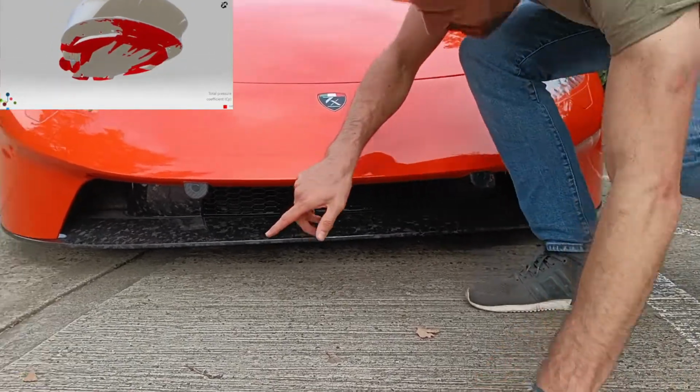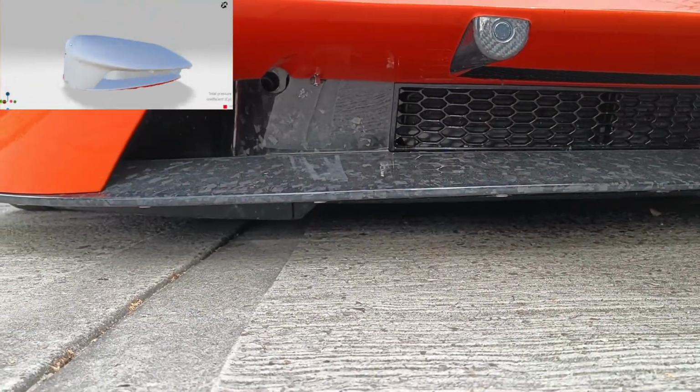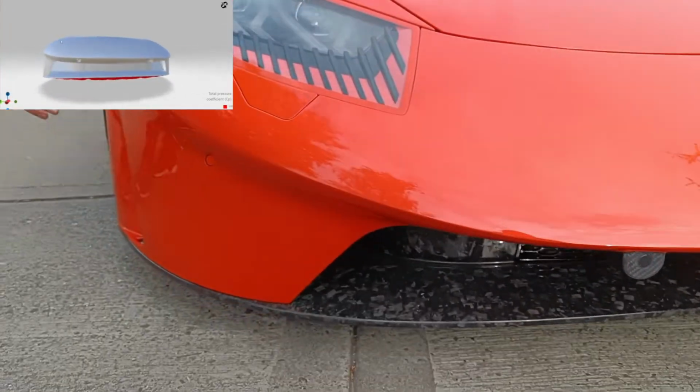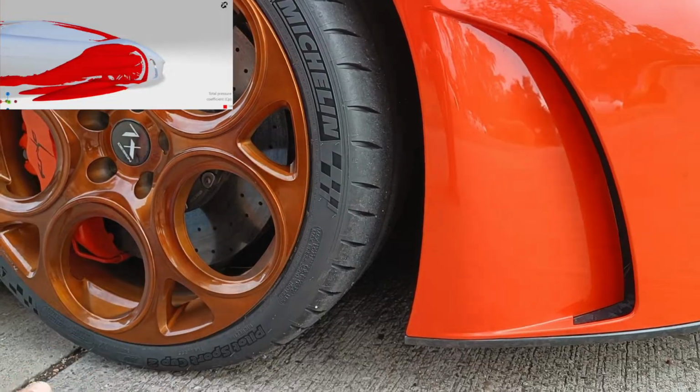If you move to the sides and we look inside the bumper here, we can see that the air can pass through something which is called an air curtain. So the high pressure air will accelerate through this channel and then come out on the side. And this accelerated bit of airflow will help to shield the wheel, which will in turn generate less drag.